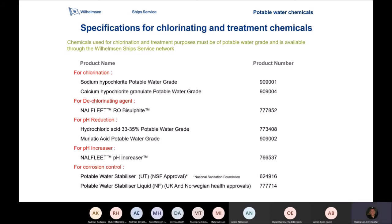So in that case, we can put one of the two chemicals, potable water stabilizer, in there, which will stop the red colour from the pipes entering the water. And it's drinkable grade, safe to be drunk.